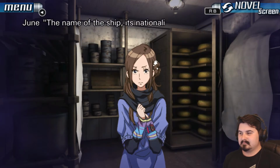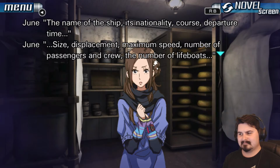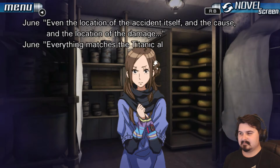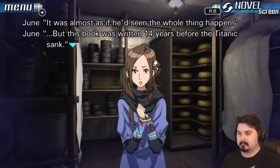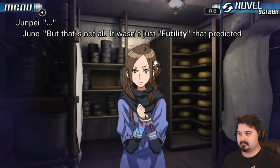The name of the ship, its nationality, course, departure time, size, displacement, maximum speed, number of passengers and crew, the number of lifeboats, even the location of the accident itself, and the cause and the location of the damage. Everything matches the Titanic almost exactly. Is this for real? It was almost as if he'd seen the whole thing happen. But this book was written 14 years before the Titanic sank. But that's not all. It wasn't just Futility that predicted the sinking of the Titanic.